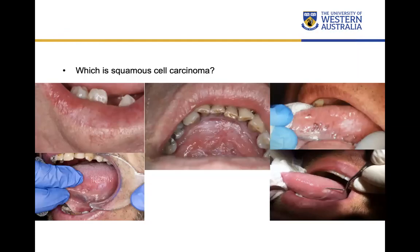So have a look at these photographs. Which do you think is squamous cell carcinoma? The squamous cell carcinoma is actually the image on the extreme right on the top. But my point with putting this photograph here is that it can be very difficult to tell them apart clinically, and really any of these could have been suspicious.